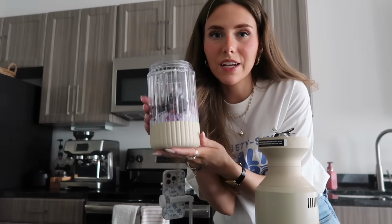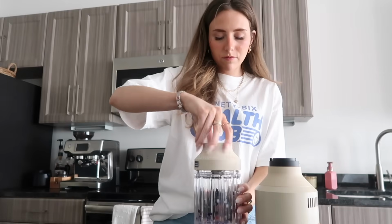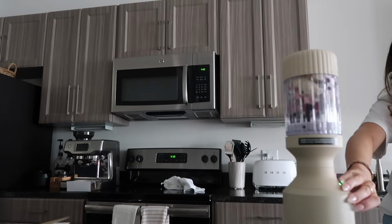Everything fit very nicely in here. I used the bigger size. There's also a smaller size. I took it about half full. I did a whole banana, about a cup of strawberries, about a half a cup of blueberries, and milk. Let's see how it tastes.